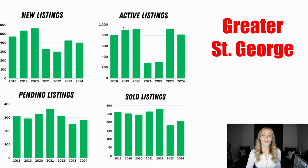Now, as far as new, active, pending, and sold listings in St. George, you can see our new listings year over year were slightly down from what they were in 2023 in St. George. Again, I have the last 5 or 6 years up here for you to see and to compare to, but I'm going to take a look at January 2023 to 2024 to really give you a comparison of what it was from last year to this year, and not really pull in our outlier years here in 21, 22, but they're there for you to visually see. So again, our new listings are slightly down from last year in the greater St. George area, as well as our active listings.